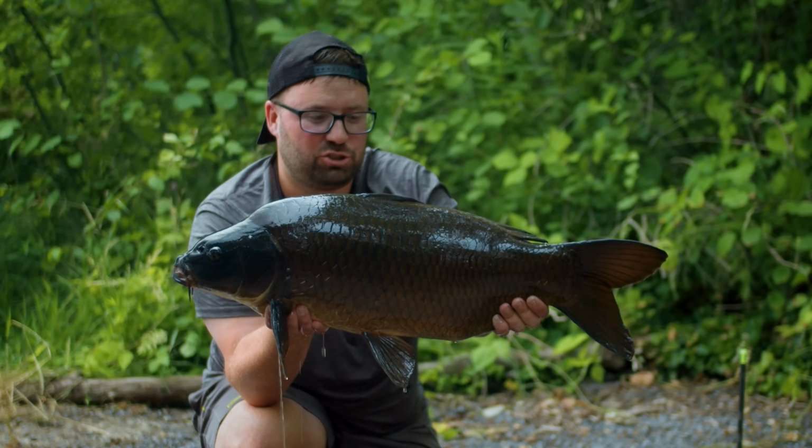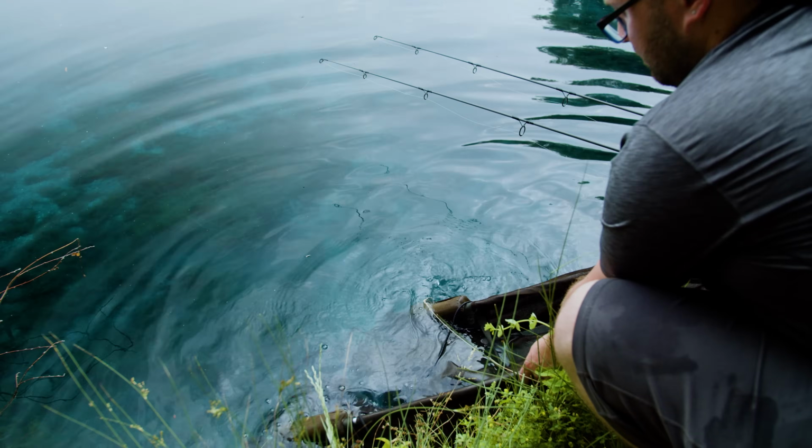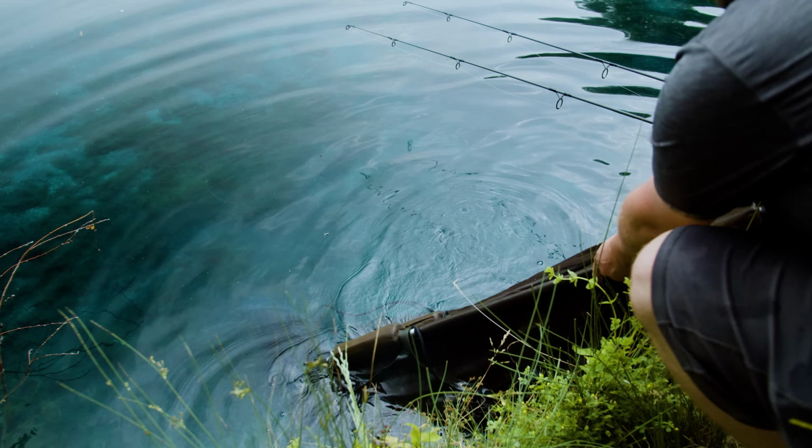Well, have a look at that. It's a trio of commons from this swim now, all immaculate, all jet black. Yeah, I'm buzzing, absolutely buzzing.